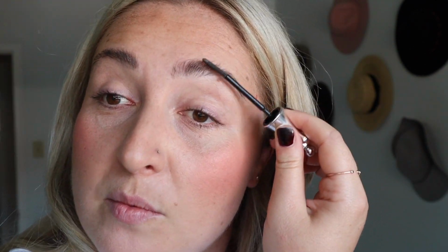For brows, I'm just going to brush them with a clear brow gel. This one is from Benefit. The focus of today's look is really going to be my eyeshadow because I got a new NYX palette, and it's gorgeous. Love the colors. I'll show you guys in a sec.